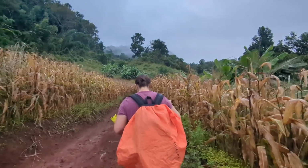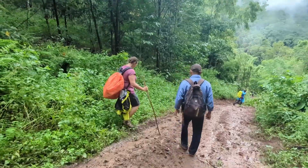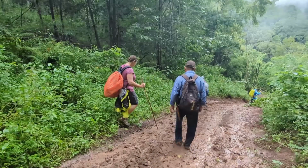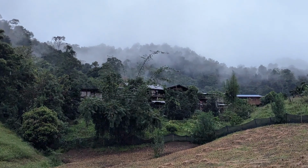The first day of trekking was a little bit tough. The rain and the mud, as you can see. Thankfully, there were 2 local guides that we'd picked up at the start of the trek, and they were super helpful, got us down some of the steeper stuff, and we really were happy to see our first homestay and get tidied up a little bit.